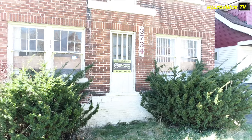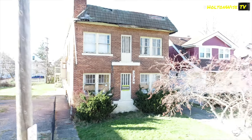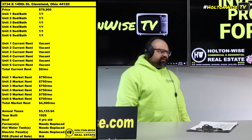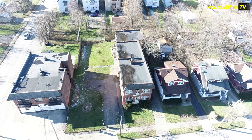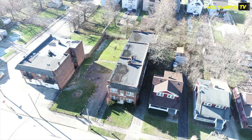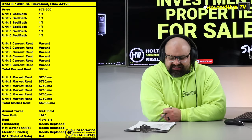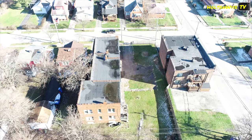But there's a little bit more. In addition to the vacant apartment building, which, of course, is going to require a massive, probably $80,000 to $120,000 renovation, you also get the buildable lot next door, right? So you do possibly have the potential to throw another 6-unit, 8-unit, 10-unit, something like that next door, okay? So the price, $79,900, and what you're going to get is this building along with the lot next door.